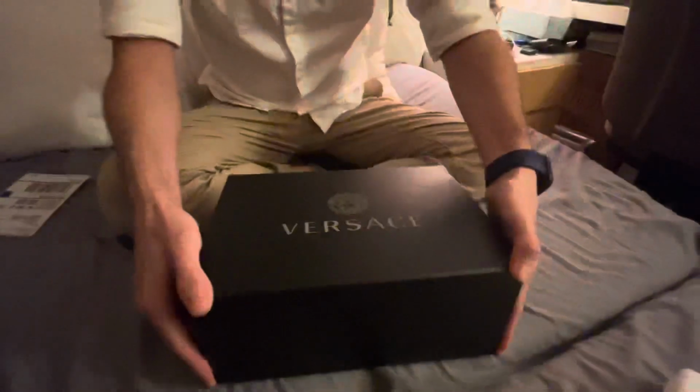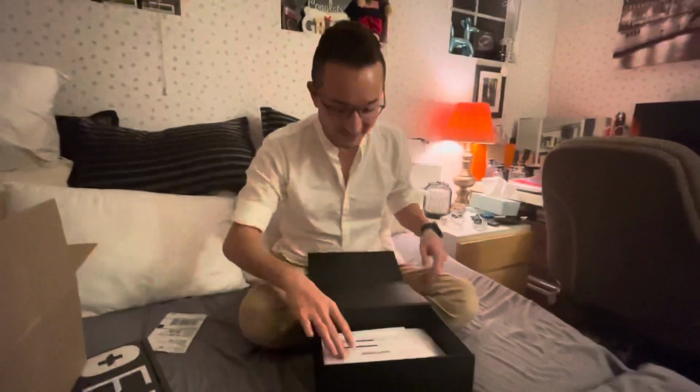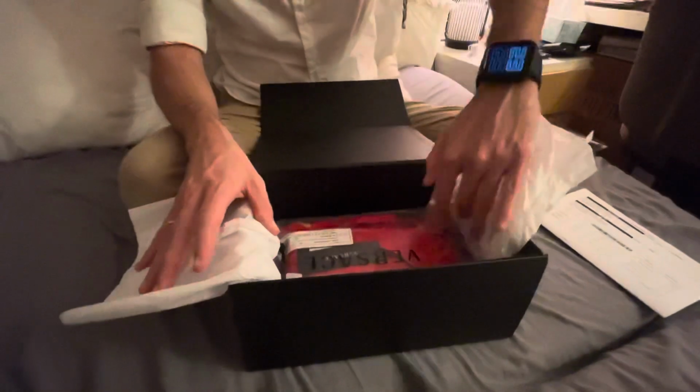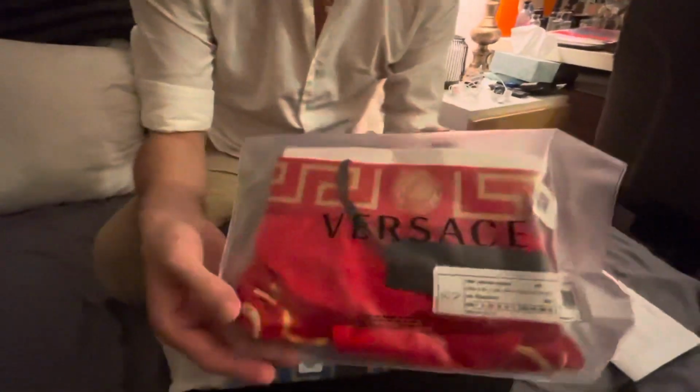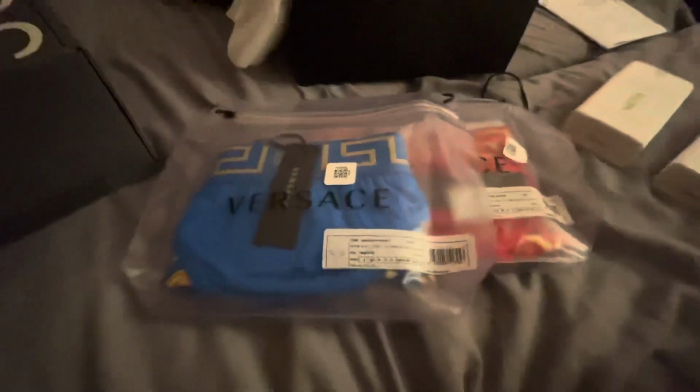So you have a magnetic case. I guess they try to be the same as Vuitton. You don't have any nice sentence, so it's disappointing. But yeah, you have the receipt and the sealed paper, or the Scott paper, I don't know. Wow, you have a pochette for each of the Versace swimsuits. Look above, you have different colors. You have red, blue, electric blue, and marine blue.